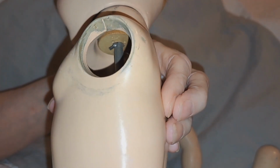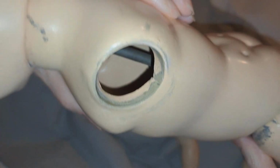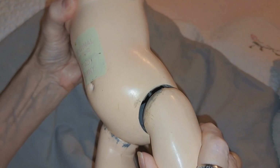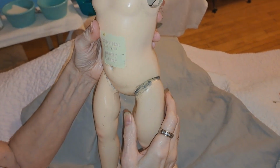She's one of the most sturdy walkers I've ever known. And there is no rust. You see that rod? There is no rust. You can look up inside of her, and there is no rust. Well, a little bit I can look up inside her. So why don't we give this little young lady a bath?